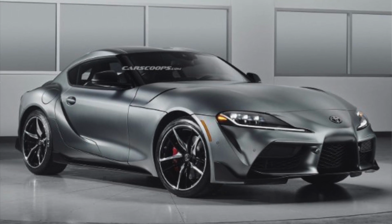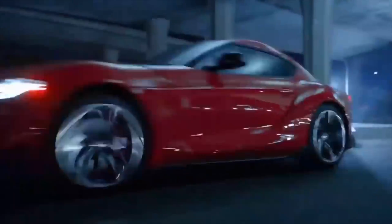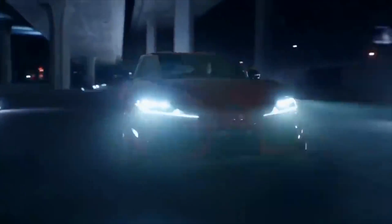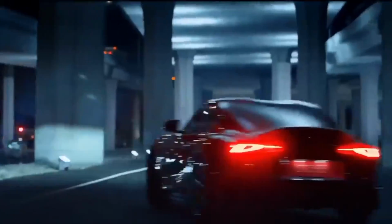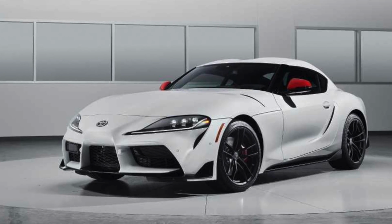Now the Z4 produces 382 horsepower and 369 foot-pounds of torque, but Toyota did announce on the Supra that it's going to have a little less power than that. So the Supra is going to put down 335 horsepower and 365 foot-pounds of torque. So still very solid numbers. I think for the Supra, it's going to be rear-wheel drive. I think it's going to be just enough power to have a lot of fun, but it's not going to be too much to handle.